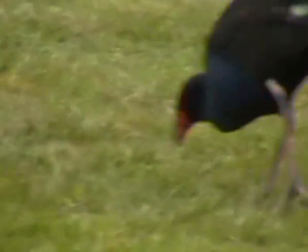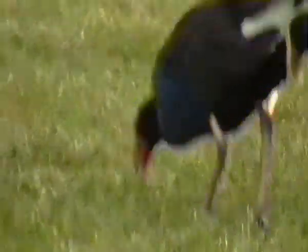There's also a pair of chestnut teals in this area that I spotted earlier. I'm going to try and get some footage of them, and I think they're very brave because these guys, as I said, are not averse to stealing ducklings from unattended nests. Yeah, they're very robust, very tough. A bird to be reckoned with, actually.